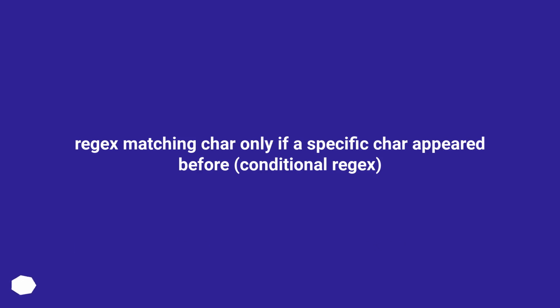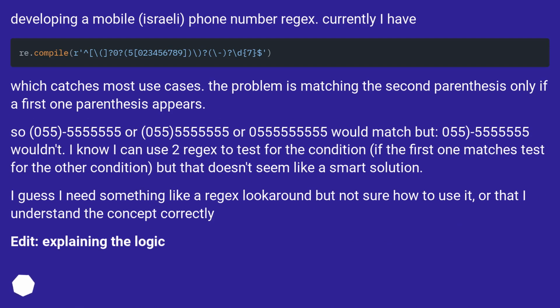Regex matching a char only if a specific char appeared before, conditional regex. Developing a mobile Israeli phone number regex. Currently I have this, which catches most use cases. The problem is matching the second parenthesis only if a first parenthesis appears.